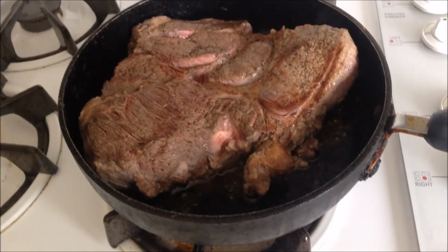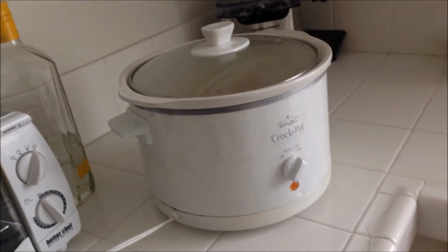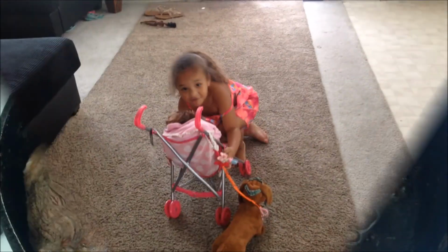I am currently searing a roast to go into the crock pot for dinner later. Yummy. Looks so good already.